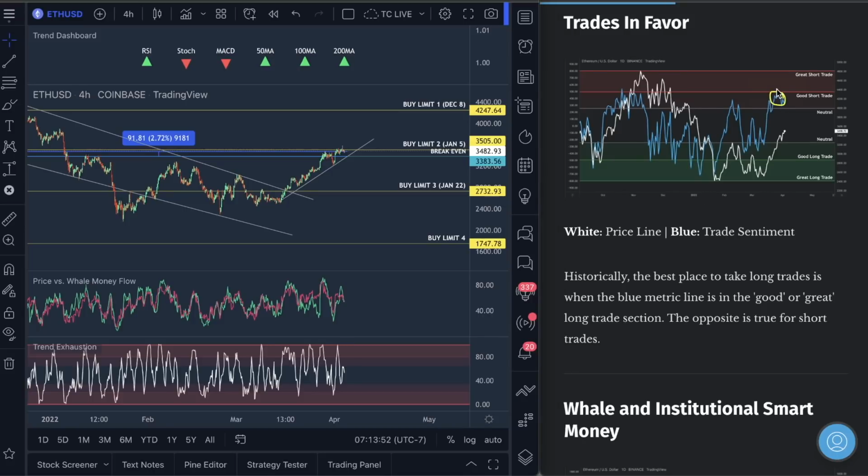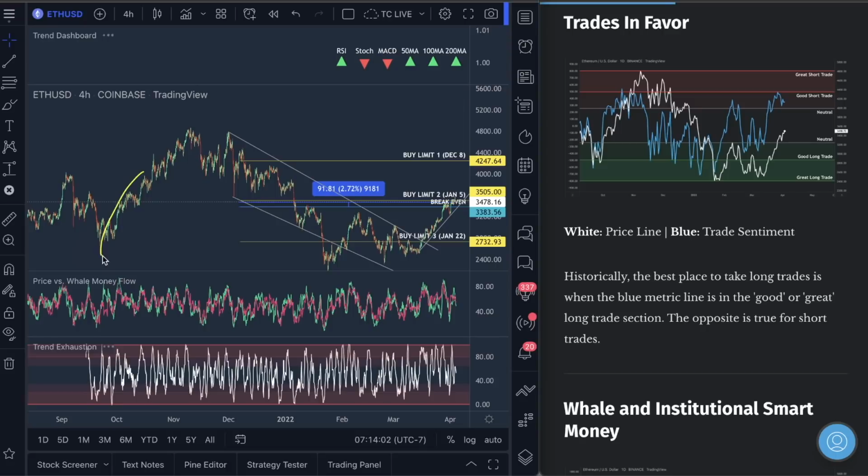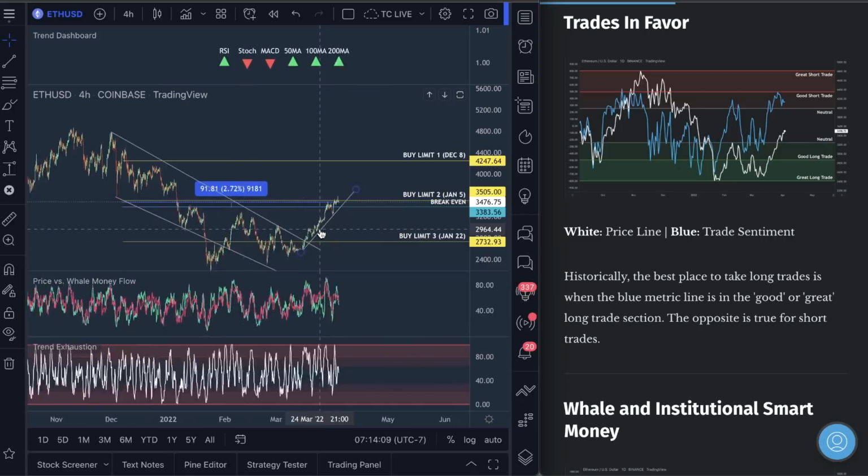Okay. All right, short trades are definitely in favor over here. If you guys are like, hey, should I take a long trade or a short trade? Well, guys, it's pretty much obvious here. Short trades are going to be more in favor. The market cannot go up forever. When you see this type of ascending channel here, it can't go up that fast. It's going to see a move back down.